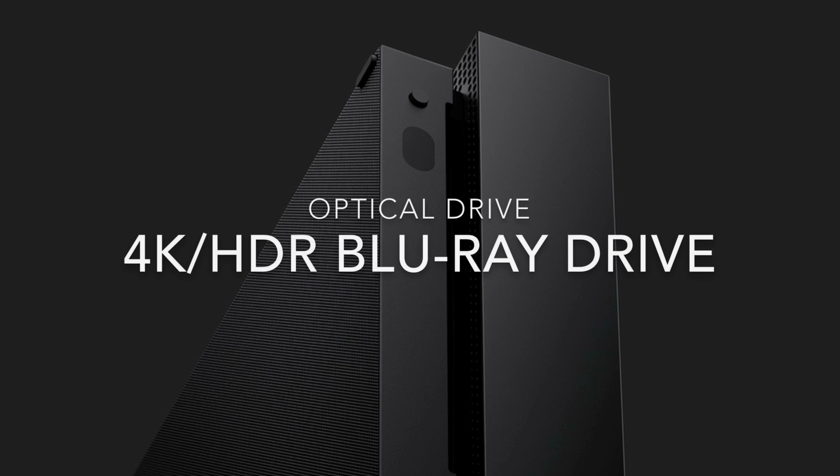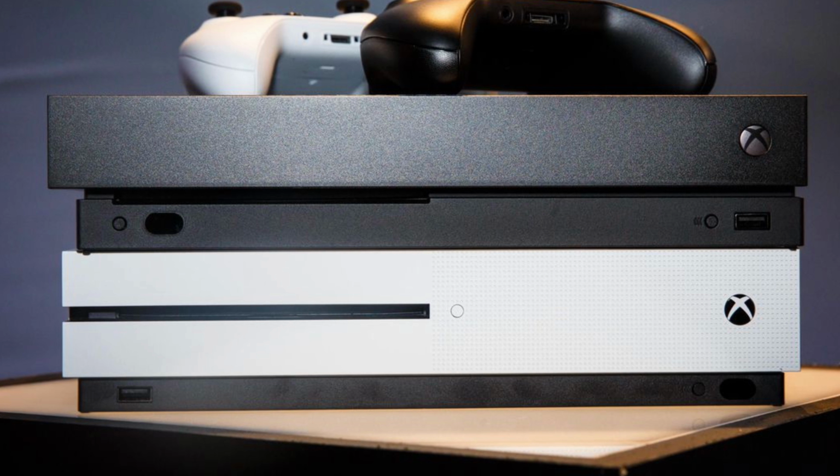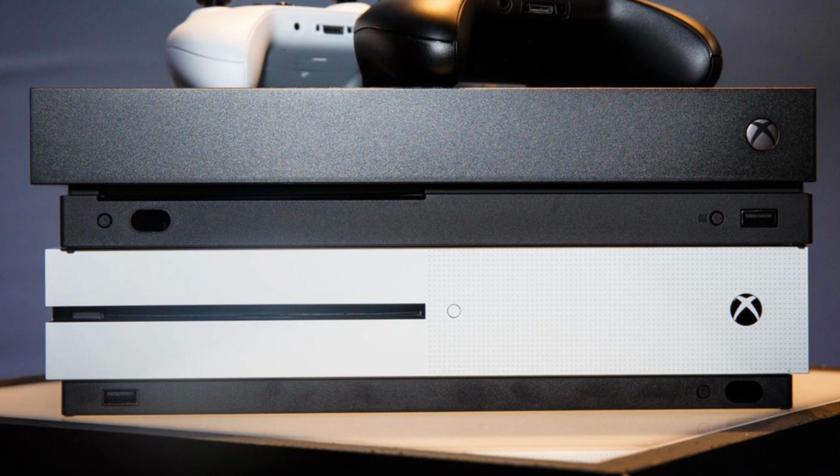The Xbox One X comes out on top with a 4K HDR Blu-ray drive, while the PlayStation 4 Pro comes in with a standard Blu-ray DVD drive that we're all used to from the original PlayStation 4, but the Xbox One X does maintain that same 4K HDR Blu-ray drive that they introduced with the Xbox One S.